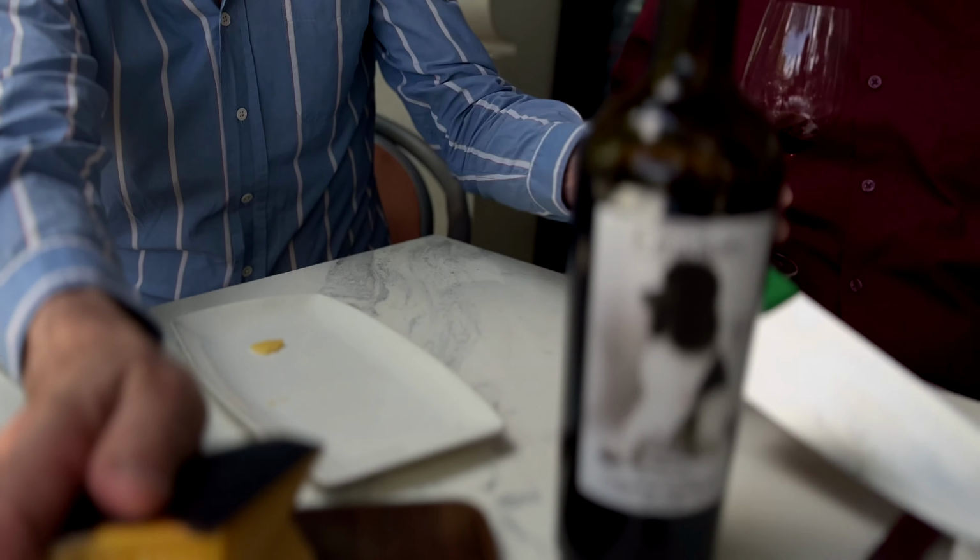Like it's a tactile thing, and it doesn't sound that important, but if you had, say, soda and you took out just the bubble, soda would be terrible. Thank you. Absolutely terrible, cloying. But the tactile feel keeps the wine alive in the mouth.